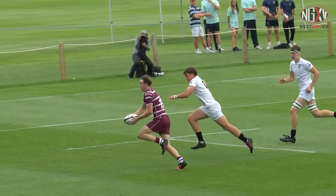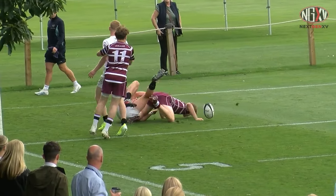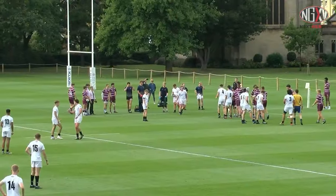Rawlins with about three dummies there, and eventually getting himself across the line, the triple pump. We talk about the double pump all the time, but the triple pump coming in there.